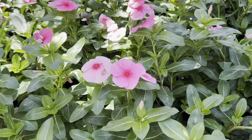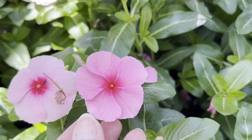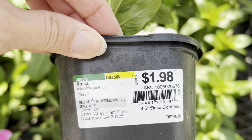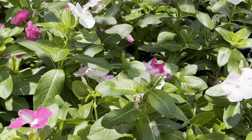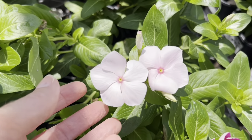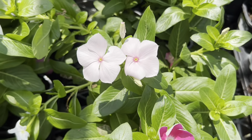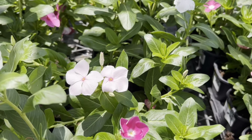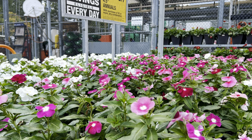Vinca is noted as a full sun annual that is deer resistant and drought tolerant. The Vinca that I'm showing you here was priced at $1.98 each. This is an annual that I've planted many times over the years and have even had a few plants reseed themselves, which has provided even more of these pretty flowering annuals. I found Vinca available in light pink, white, and dark pink during this Home Depot visit.